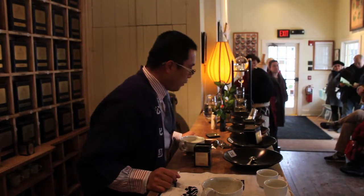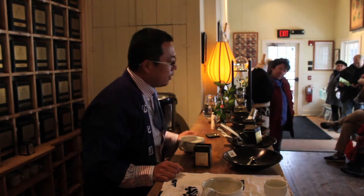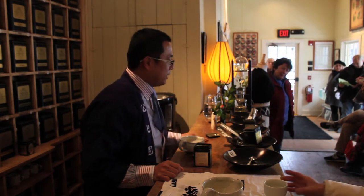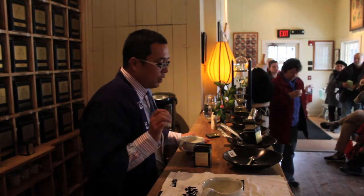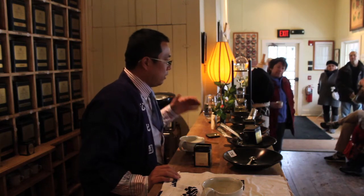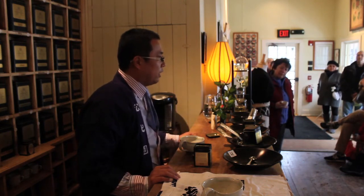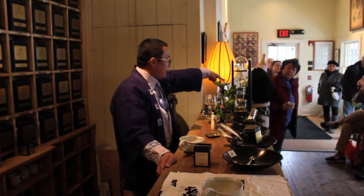Now let's move to the Matsuda sencha, which is regular steam sencha from Uji. And I would use an even lower temperature because I would like to take the sweetness out of the tea leaves. This is what they call water brewing. And I will explain why they do water brewing.